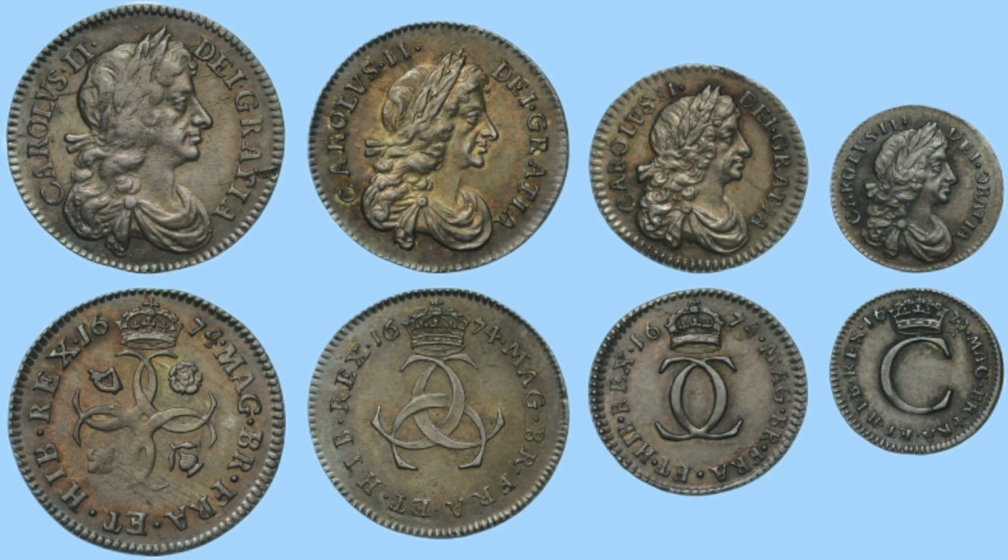A big change came in the reign of Charles II with the introduction of milled coins and Maundy coins. And the Maundy coins we can see here are set on screen, but if you look closely at the penny, this penny was also decided to be in circulation as well as being a Maundy coin.